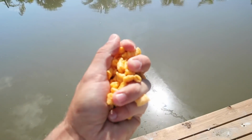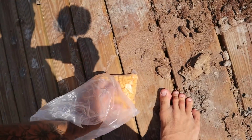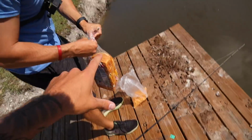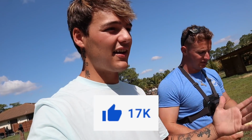Just like this, all these pacu are gonna start showing up. Once the pacu come, you'll start seeing bigger boils. So the plan is Ryan and I brought bread this time. We mentioned to you if the video got 15,000 likes, we were gonna come back and do this. The video surpassed that. I think it has like 17,000, 18,000 likes on it.